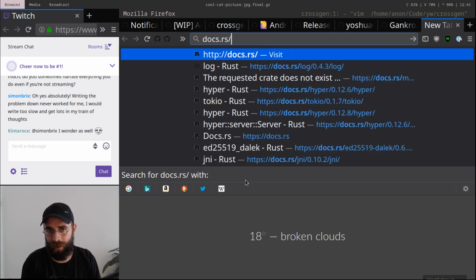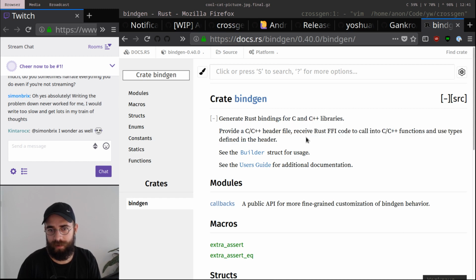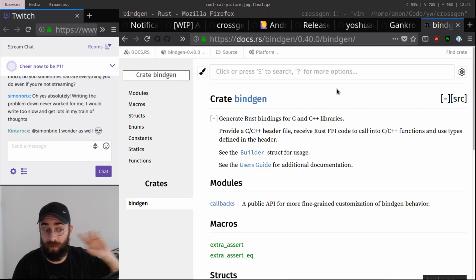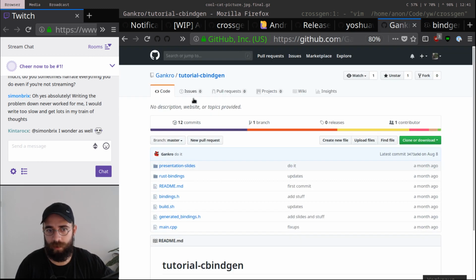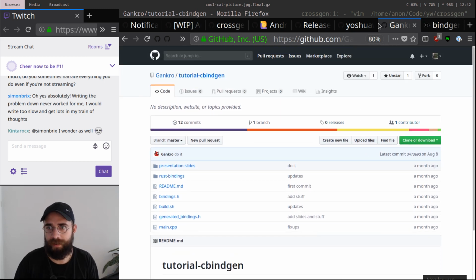Okay. So right now, I'm kind of unsure what the difference is between C bindgen and bindgen, but it's clear now. So cbindgen generates bindings from Rust to C, and bindgen generates bindings from C to Rust. So this is if you want to use a C package inside of Rust, and this is if you want to use a Rust package and compile it to C.